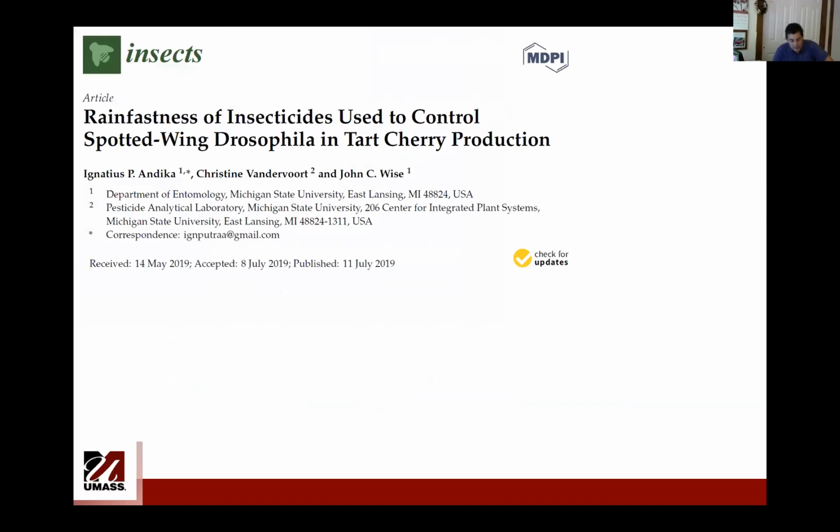Let's switch now to insecticides. Well, what I would like to discuss is one study that was published in 2019 by entomologists from Michigan State University. So they compared the efficacy of several materials to control SWD. And they also evaluated the effect of simulated rain on residual toxicity.